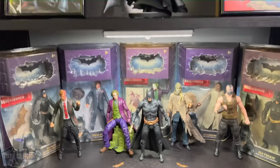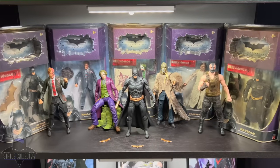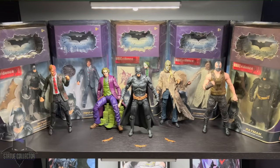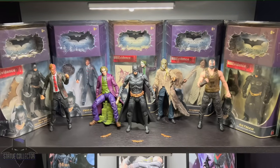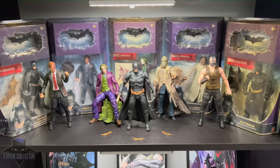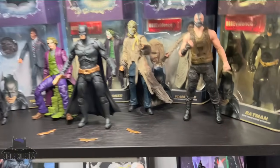And then down below, we've got the Dark Knight figures in the front there. Those are the McFarlane figures that just came out recently. We've got Two-Face, Joker, Batman, Scarecrow, and Bane. And then in the back, those are the original Movie Master action figures that came out around 2008 from Mattel.